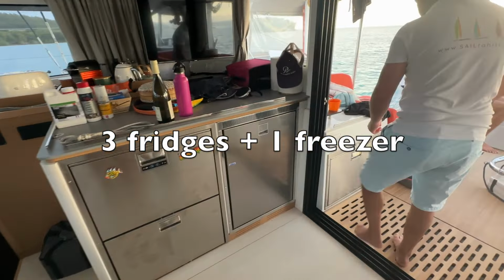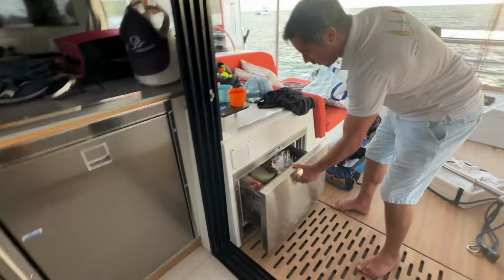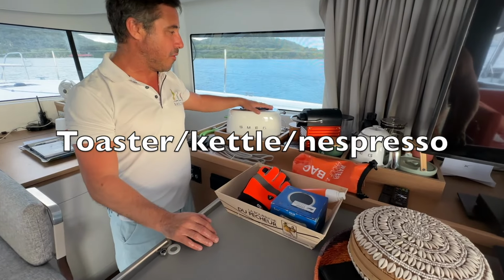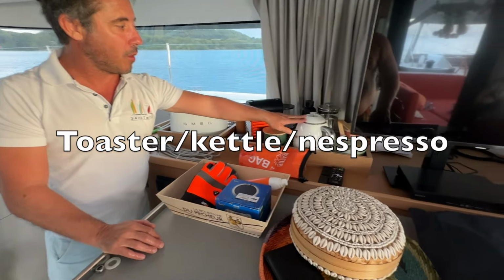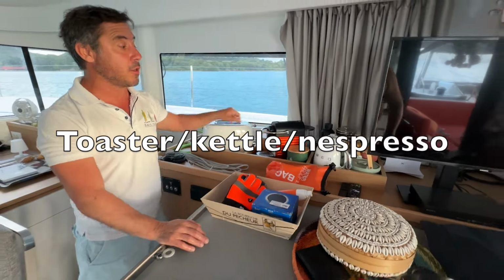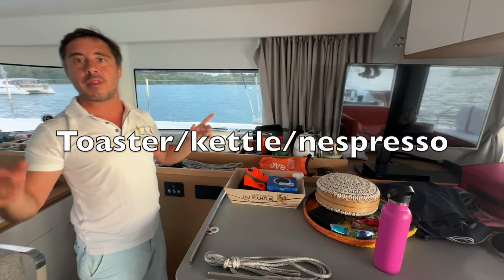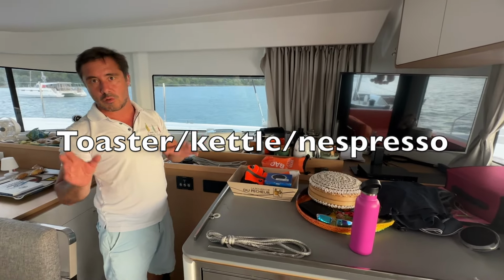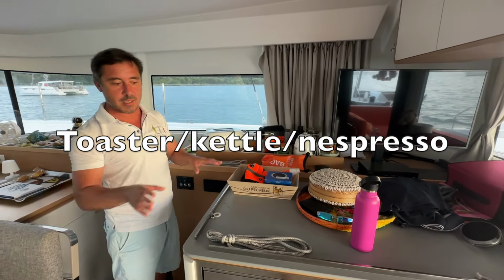And we've got a fridge outside. Here we've got the grill for the bread, water heat boiler, and an espresso machine. So all that uses a lot of electricity. That's why having these lithium batteries with the solar is important to run all the electronics, the fridges, the navigation system, the Starlink, but also all these appliances.